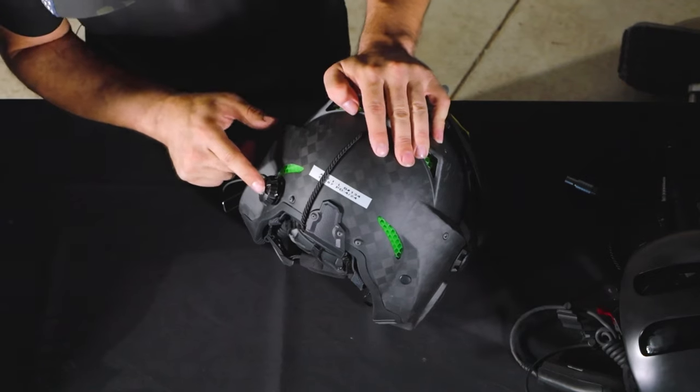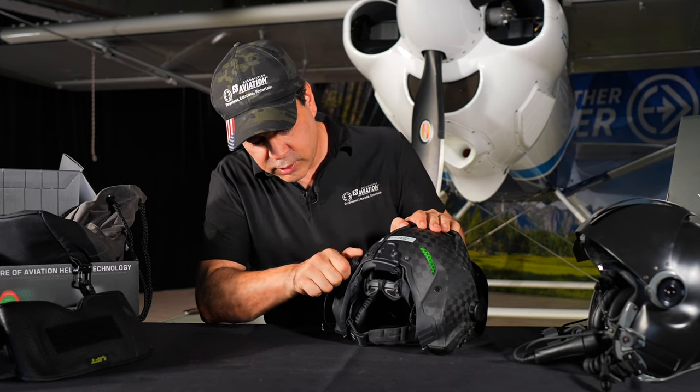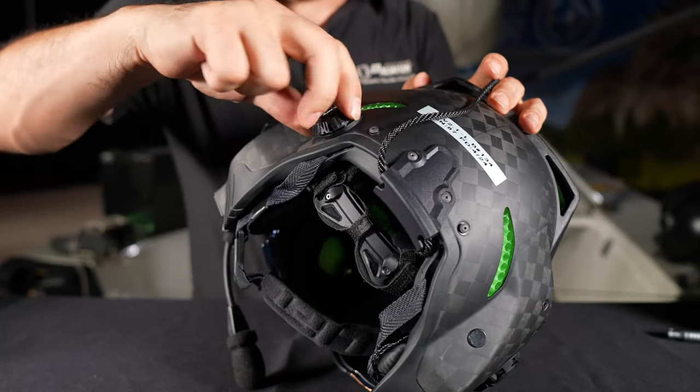Now this is one feature that really surprised me, and it's an adjustment for the nape. The nice thing about it is you push it in, and when your helmet's on, watch this. It sucks the helmet right in there. You pull it out, boom, and it just releases. I'll do it once more.